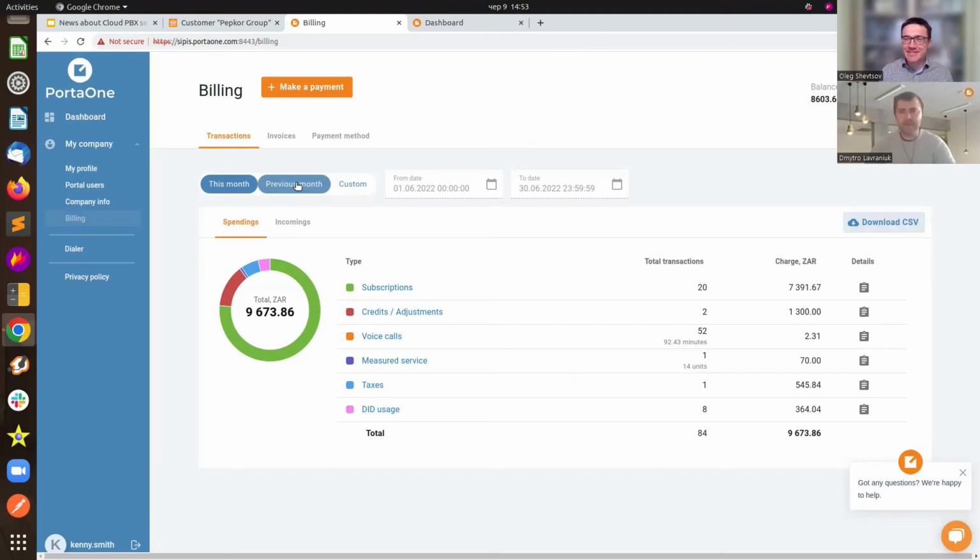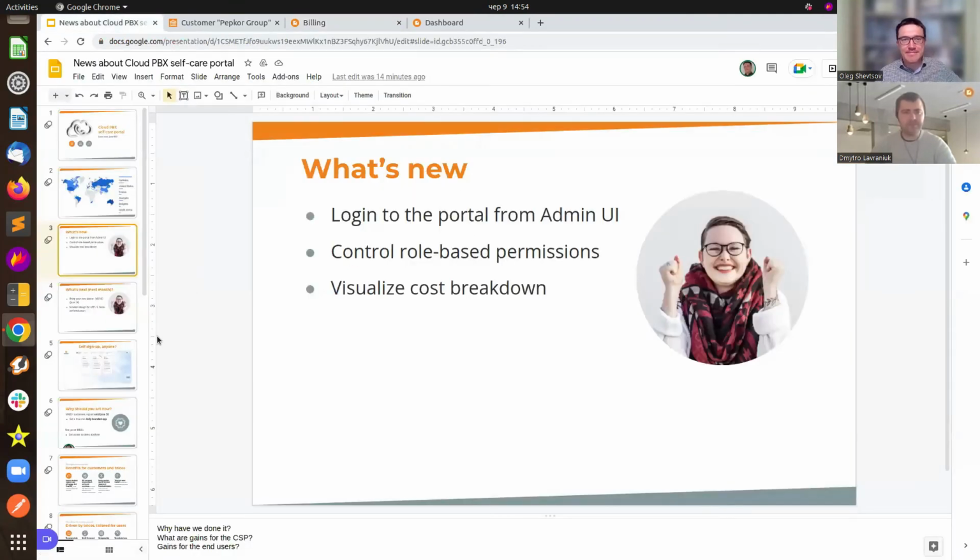Okay. I recall such a diagram from my mobile service provider. And in their self-care, these spendings and payments or top-ups were on the same diagram. So like it took me like 15 minutes to find out why it doubles my expenses. Yes, indeed. Here it looks much cleaner. So we can see that there are significant parts of spendings related to subscriptions. And there are some parts related to voice calls and taxes, DID usage. So this breakdown, I hope, will help users to find out what exactly is going on with their consumption and money-related information. Yes, indeed. So let's move to the next portions of our slide.